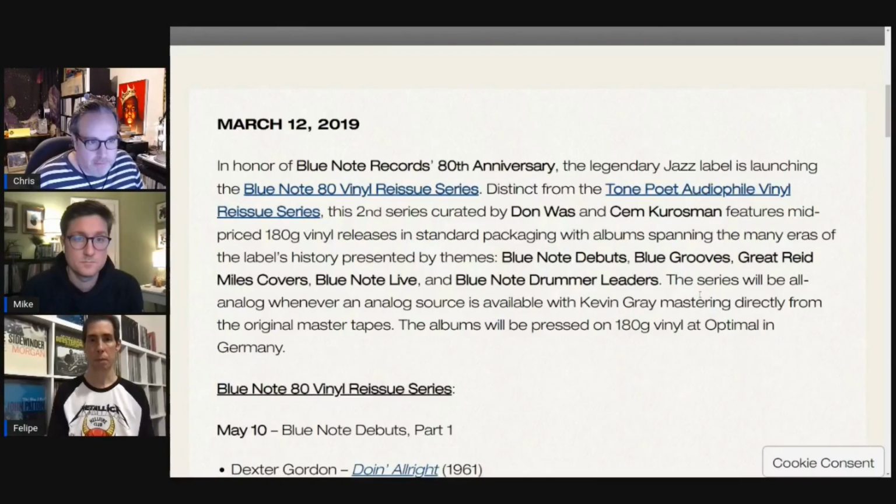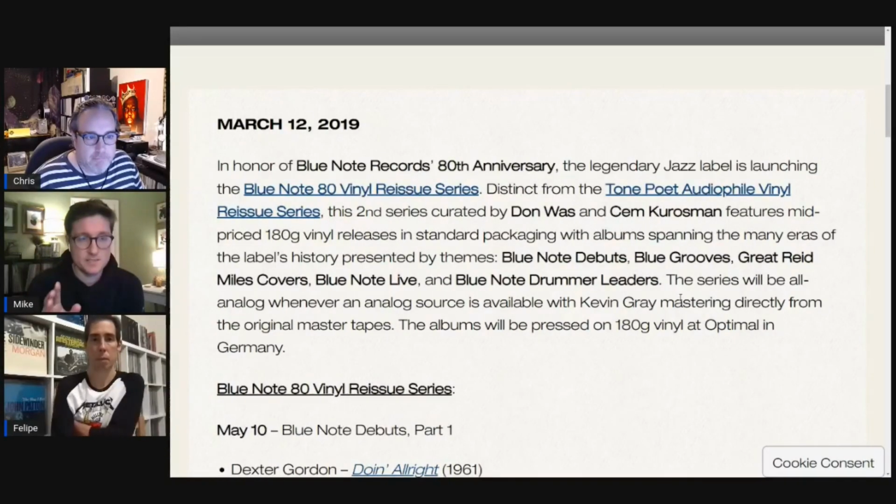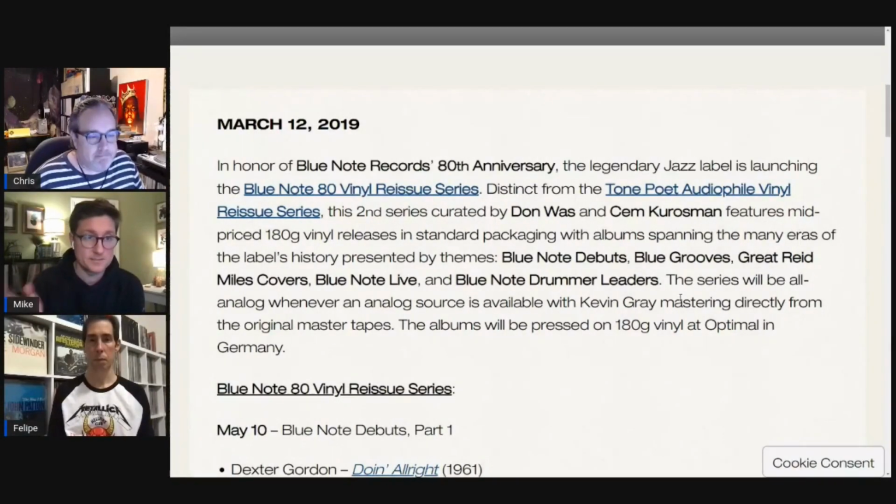The cool thing about this series was that Kevin Gray mastered all of them. They were all cut AAA. I don't know if they're all cut AAA. I guess they're all cut AAA where possible, and they were all pressed at Optimal, just like the classic series. So now, when you say if possible, isn't that because some of the releases are recorded later? Like it goes through the 80s, 90s, the early aughts, etc. Correct. Yeah, I think there may be a couple that were not.